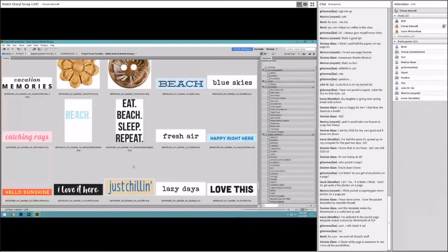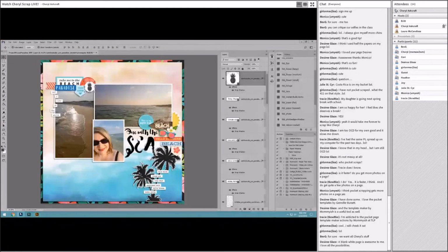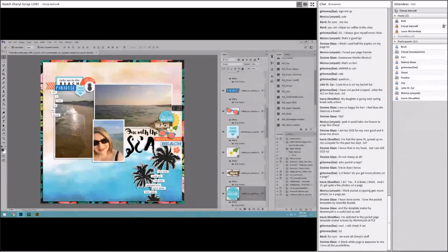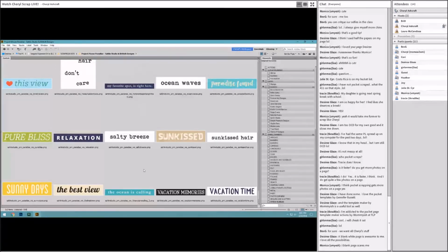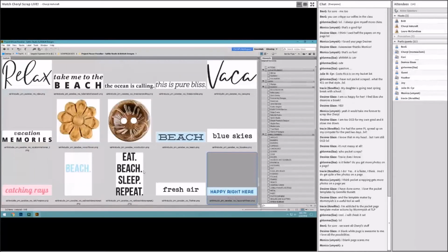Okay, I think this is my happy place. I think I'll move that over there with that circle. So there's that coming there. I need something. Do you look at your page and feel like there needs to be something right there?